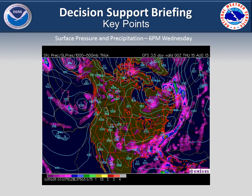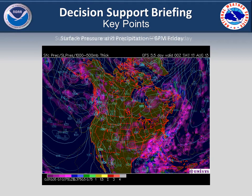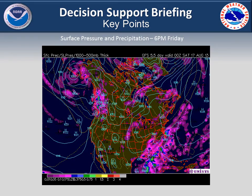Even so, though, with plenty of daytime heating and some moisture that will remain in the atmosphere, I wouldn't be surprised to see a scattered or very isolated shower or rumble of thunder to occur. So let's move on to Friday. Aha! By Friday, you can see there's no precipitation whatsoever for Utah, or pretty much the desert southwest, or Colorado too. As I said, it's because high pressure is building in.